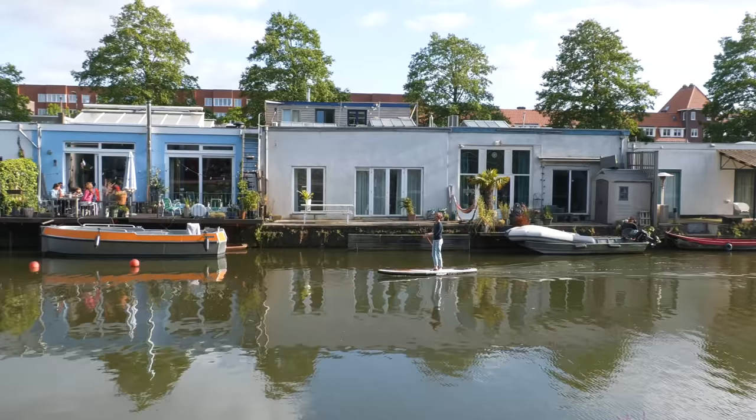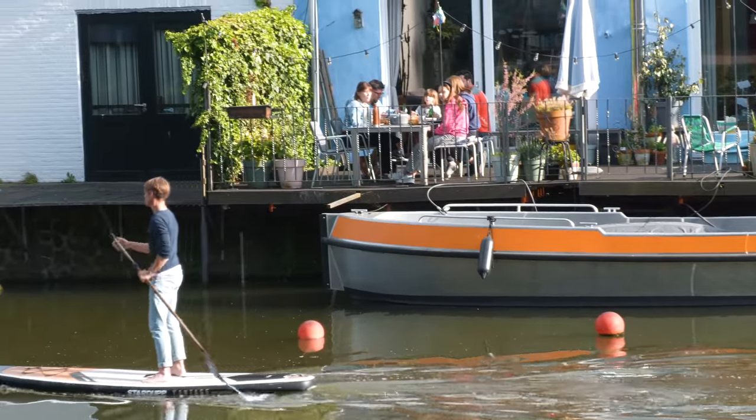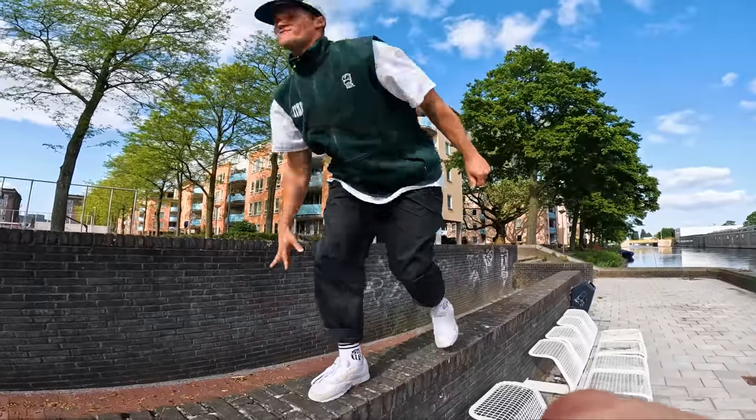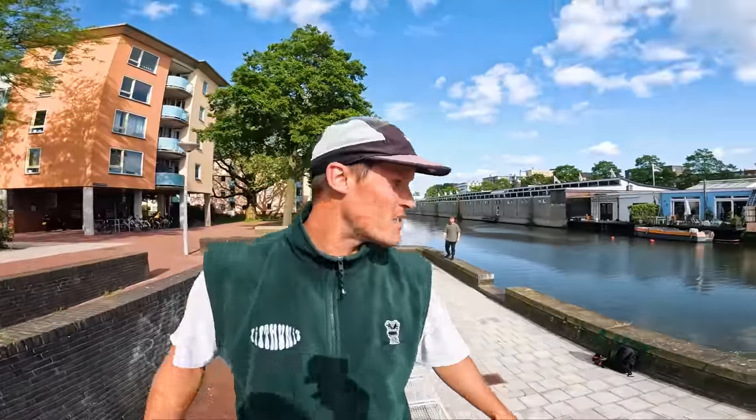Jealous. What a scene. What are you saying then, 60 Nugs? We have found some great walls for us to do some jumping on as we're walking into the centre.